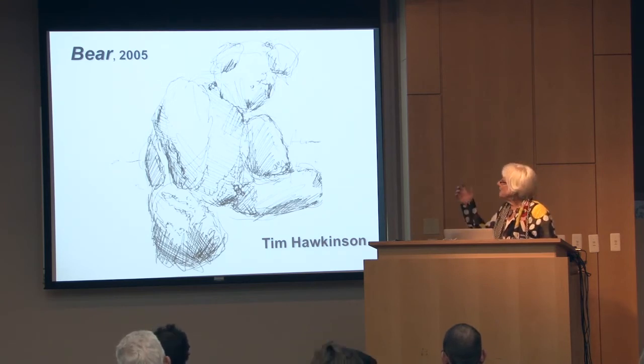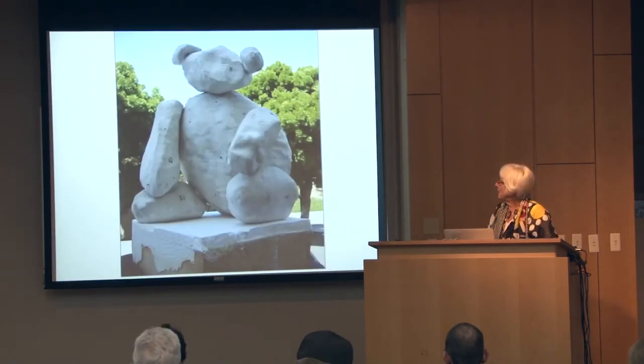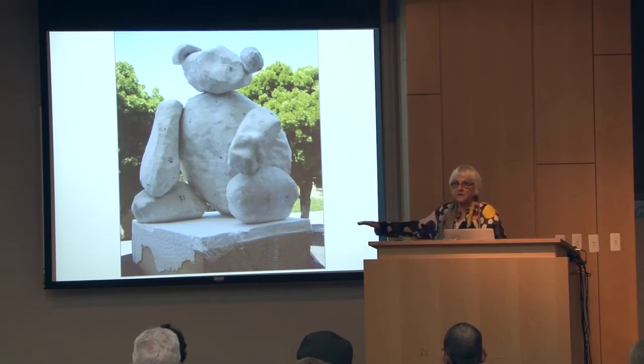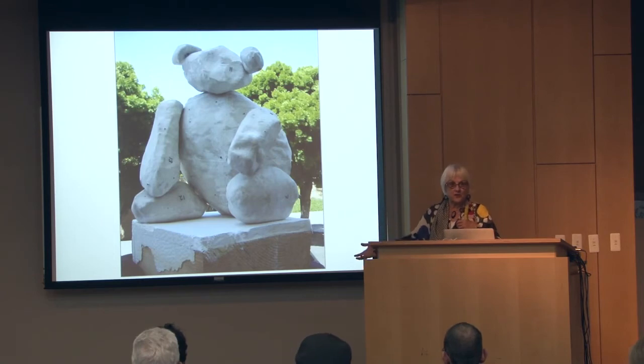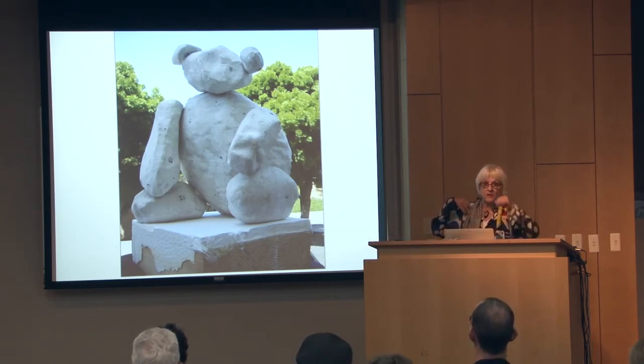And he decided that a bear, seated like a teddy bear, would be the most stable form. It's the only reason he chose a bear, because it seemed like the most stable form. Well, of course, if you made it this high, it would be quite cute, but it wouldn't be much beyond cute. So we had to make it with some serious scale.